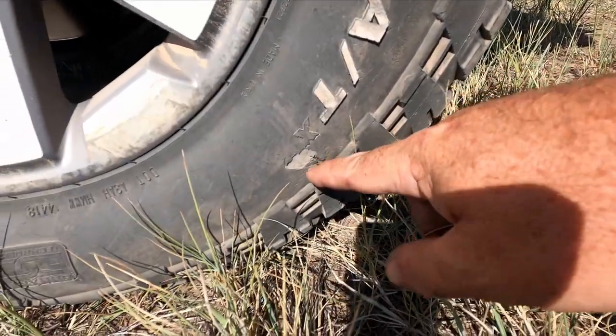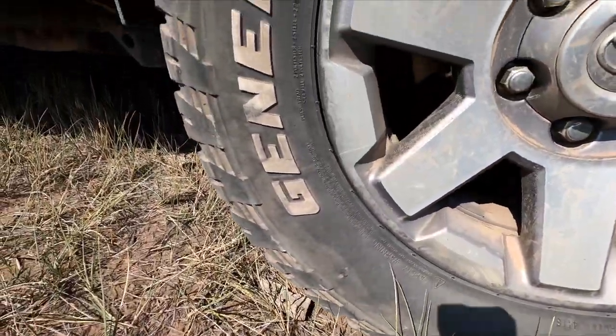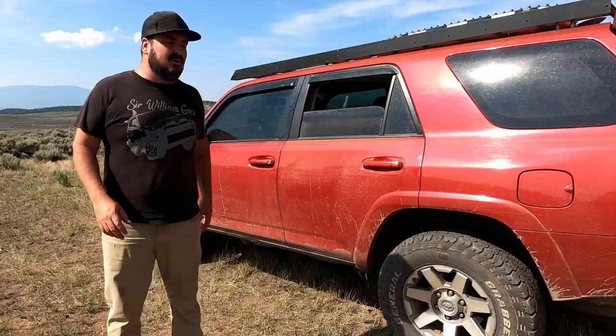Left rear, similar story, but you see here, this has got a significant hole, it looks like, in there, but it's not leaking from there. Again, it's scuffed up, cut up, skinned up, and all the above, but it's still running good. So as you can see, these tires are pretty well beat up.